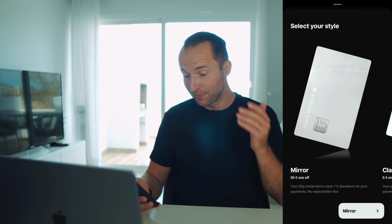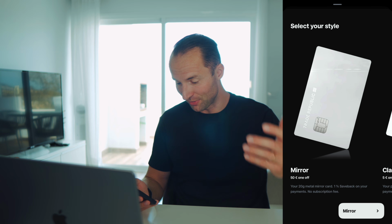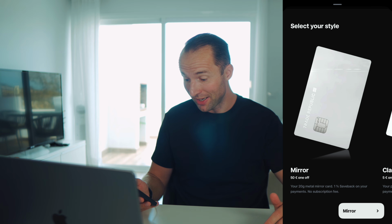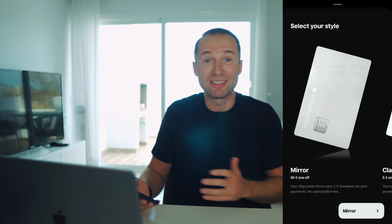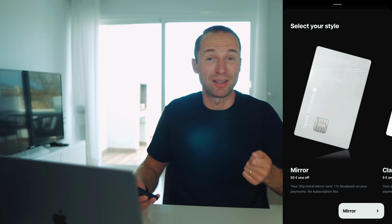If you don't have a card yet, you can order the fancy mirror card, which is obviously a physical card, 20 grams of metal mirror card. And that's a €50 one-off that you will pay for it. But then the fees are exactly the same, the benefits exactly the same, just that they have a fancy metal card.